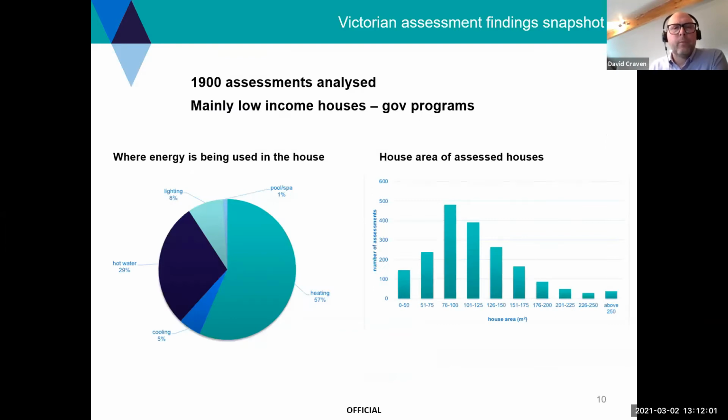As I mentioned, as we progressed through the program, we have done some assessments along the way. A little while ago, we did a review of a series of assessments within Victoria. We focused on a data set that was mainly made up of low-income houses, and I just thought I'd show you a couple of statistics that we found from that.